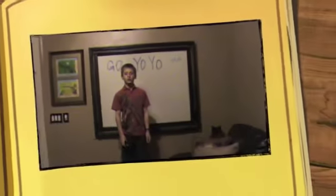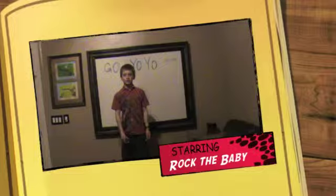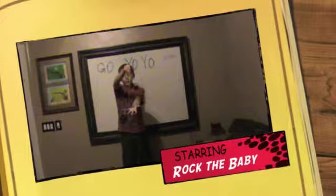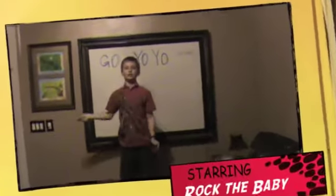Let me show you the trick called rock the baby. It's a more intermediate trick, but if you practice, you'll get it soon. First, you throw it down like you're sleeping, grab it, and pull it through and let it rock. And that's rock the baby.